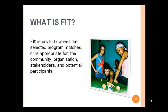When selecting a program for a good fit, important considerations are the cost and feasibility of adaptations under consideration. If it looks like the program requires a lot of time, money, and effort to adapt, perhaps you can find one that requires fewer changes.